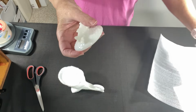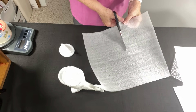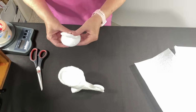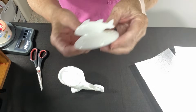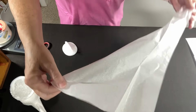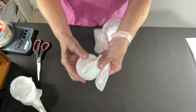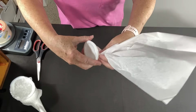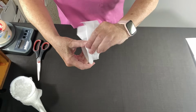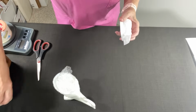I have the lid that I want to protect. I'm going to cut some foam wrap first. But I am worried about this, here, or even the fishtail has a chip. Tissue paper, small piece. Run my hands through it. I'm going to try to wrap it around this fish. Gently. Never putting any pressure, just gently wrapping it. And this is when I just use regular tape.